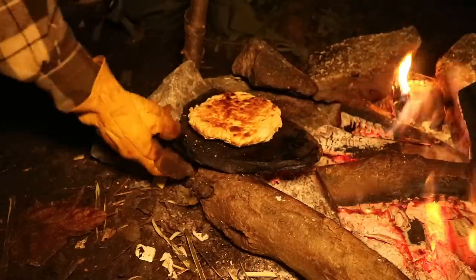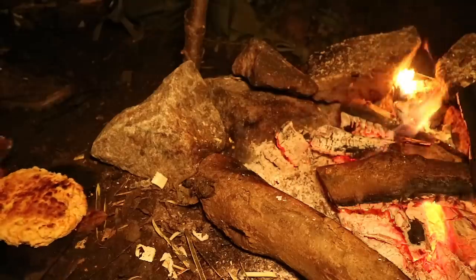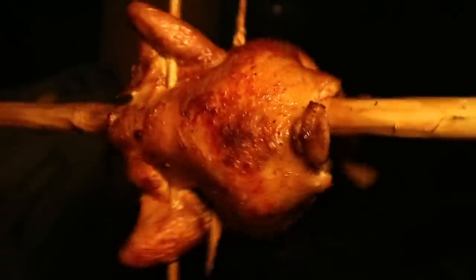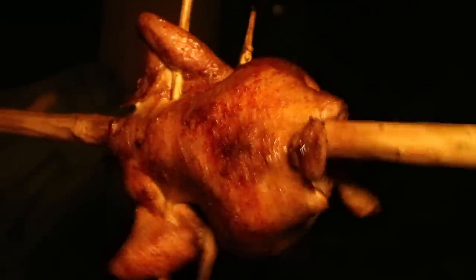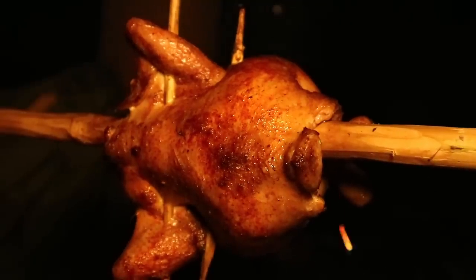Time for this bannock to come off. It's looking pretty perfect, to be honest. I'll take the whole rock off. I've only got the one plate. The bird is looking to be pretty much done to me. Give it a couple more minutes on that side, then take her off for carving.